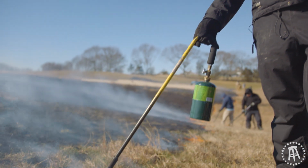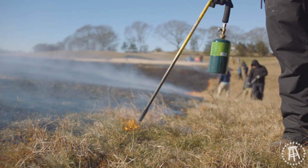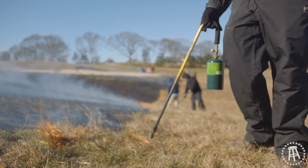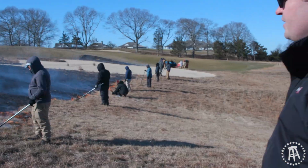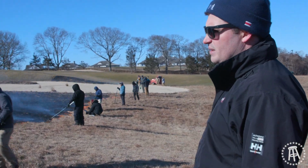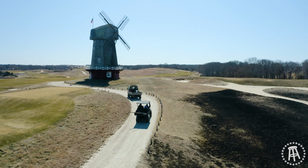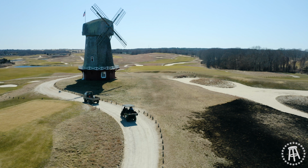So after this, tomorrow or the next day we'll come out, we'll roll these areas. We have a big giant cast iron roller, and that helps knock the ash down and into the ground, because this is actually fertilizer for the turf. And with it being black, it really collects the sunlight, so it really warms these areas up. Depending on the weather, in 2 weeks, these areas will be perfectly green, much greener than anything else that wasn't burned. So it's pretty cool to see it come along as we get closer to opening day.